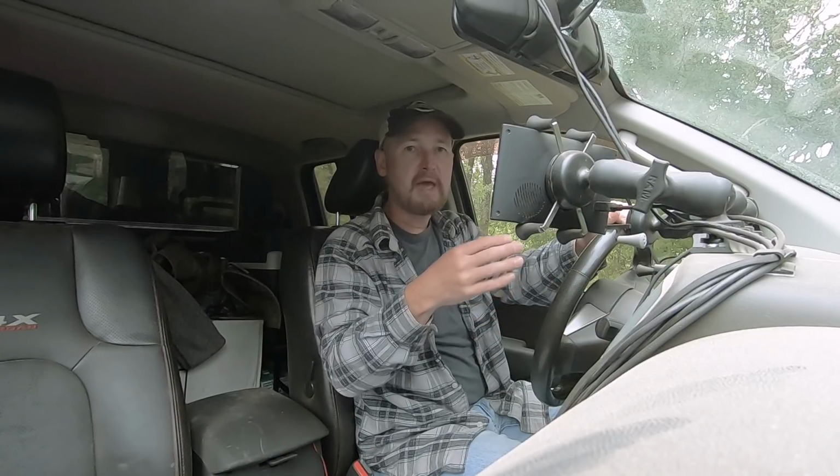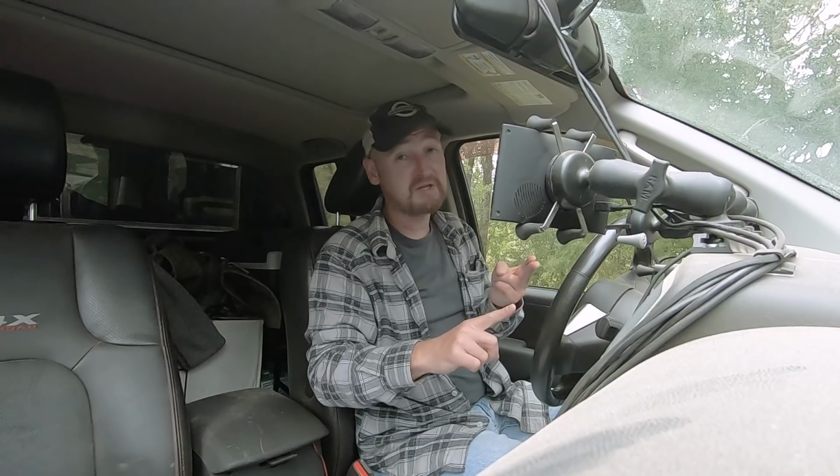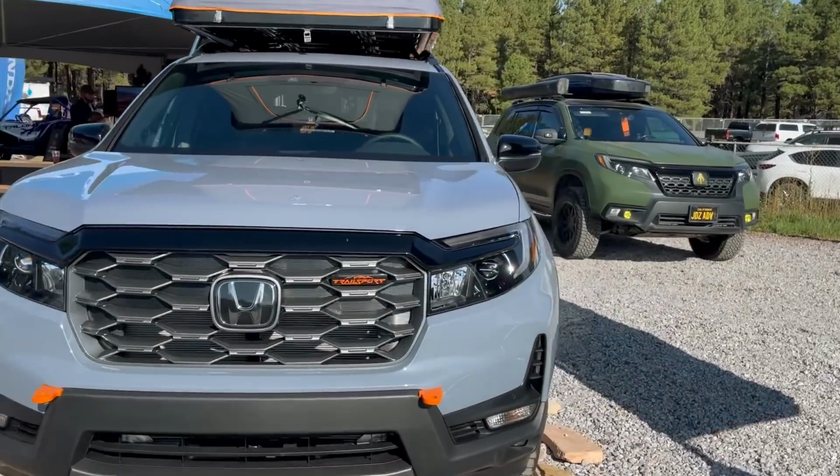Just for 100% transparency, Honda did arrange for me to be at Expo, and by that I mean they got me a media pass. That's all they did. They got me into the event. They did not pay me to be there. They did not pay any of my expenses to get down there. I simply got a media pass from them, and along with that came zero obligation to even talk about Honda. But I want to talk about the Trailsport because I think it's one of the most interesting stories at Expo.